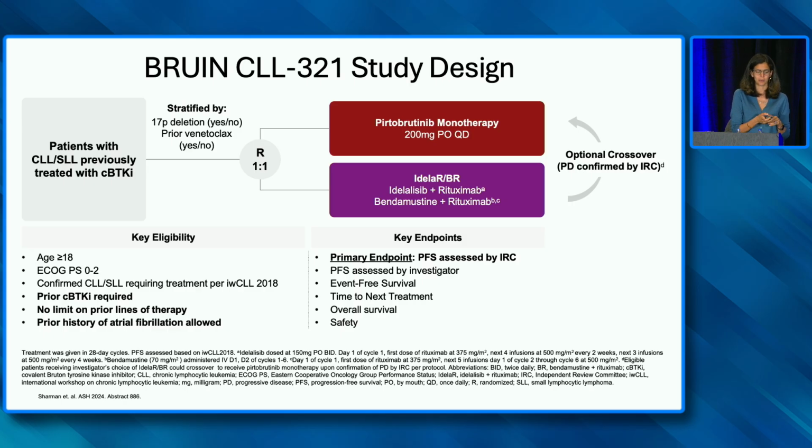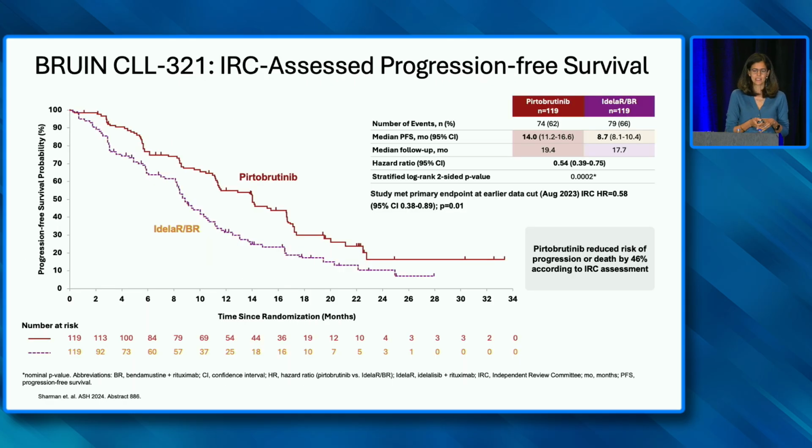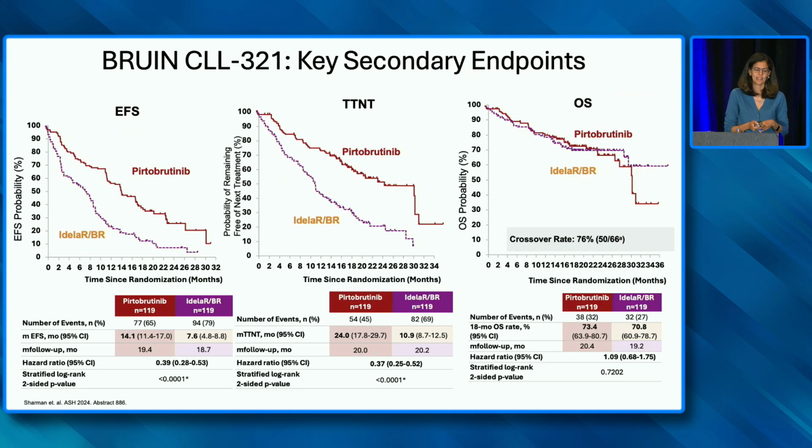And here you see in the key eligibility criteria, patients with prior history of atrial fibrillation were allowed. And here you see that the median progression-free survival in the Pirtobrutinib arm was 14 months, kind of similar to the BRUIN trial, as compared to 8 months in the other arm. And if you look at the time to next therapy, it's very subjective, but it's a very good endpoint in a disease like chronic leukemia. So patients did not require a new line of therapy for 2 years, the median time was 2 years in the Pirtobrutinib arm, as compared to the other arm, which was about 11 months.